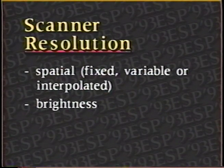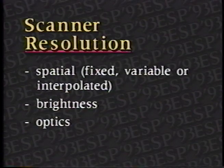We also have to look at the brightness resolution. These are the brightness values that we assign in the shadows, middle tones, and highlights. All scanners do not perform the same. All specification sheets may, but scanners in reality vary quite a bit in that respect. We have to look at the optics too, and I could go into much greater detail of how optics are used in scanning and how definition is determined. But take it from me on the very surface at this point that the quality of the optics used in a scanner is a very significant issue.